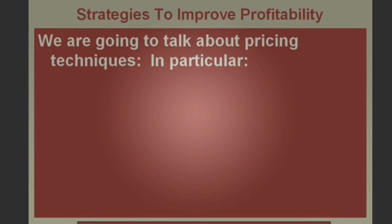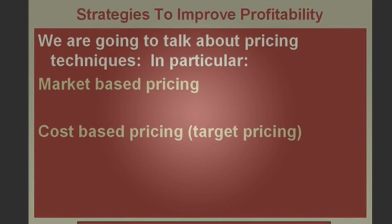The conventional wisdom is that the pricing techniques a company uses help improve profitability. So we'll focus on pricing techniques. There are different methods of pricing. They are market-based pricing, cost-based pricing. There are other techniques, but I'm just going to focus on 2.